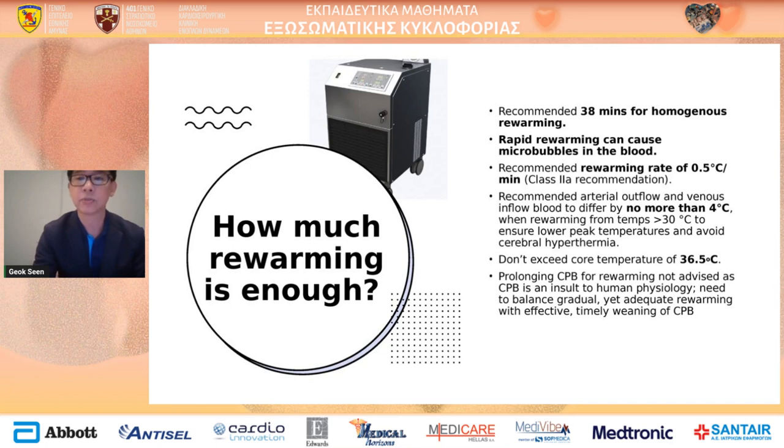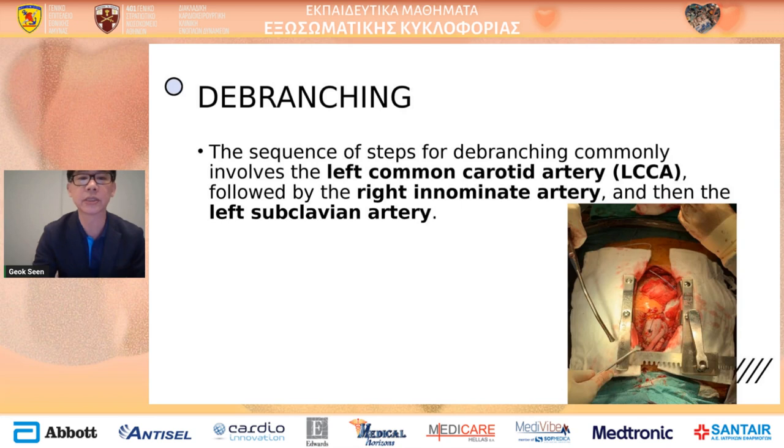Okay, debulking, I don't want to talk so much. I think most of us are practicing the same. But one thing that I want to say is you don't go as high as 36.5 because this is not good for the brain. And also, don't rewarm too fast. Otherwise, after you come off bypass, you find that the patient's temperature will drop very low, maybe 32, 33, then you start to panic. So the minimum is actually 38 minutes. And usually we take about 40, 50 minutes, at times 1 hour, because debranching takes a long time. For debranching, the surgeon has so much time to spend, so the rewarming you can take very gentle and don't have to be very quick. So it's good for the patient.